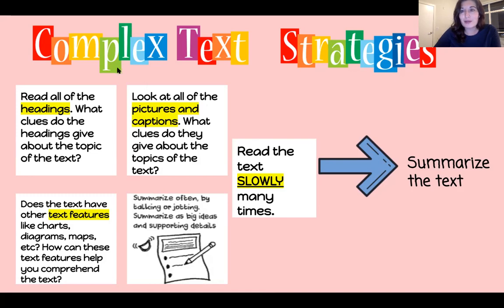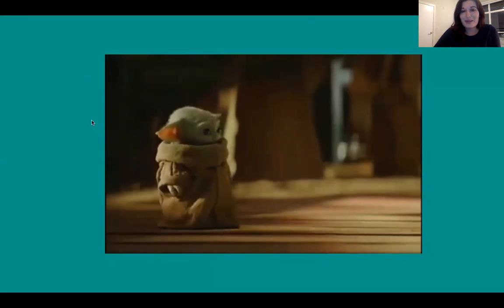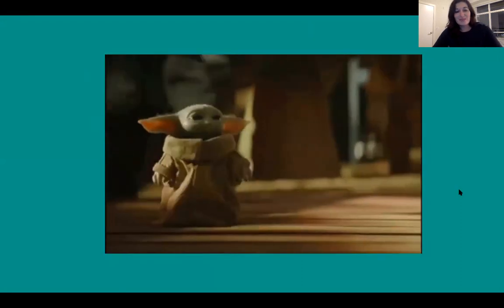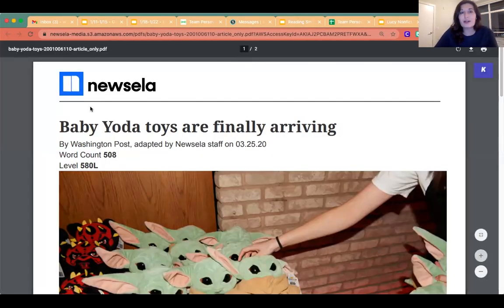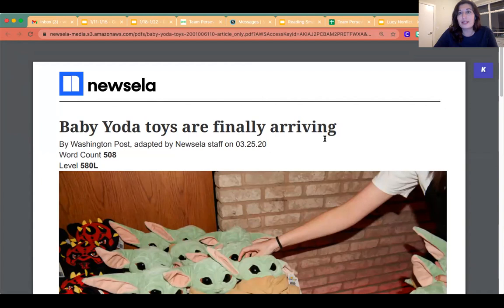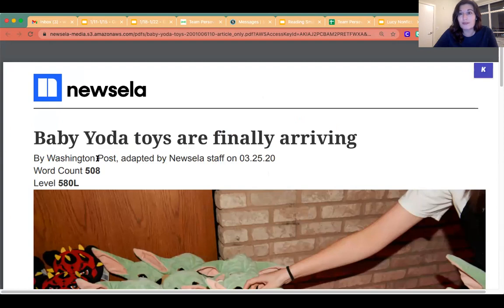Well, the topic we will be reading today is a passage on Baby Yoda. Oh, we love Baby Yoda. In this passage, I'm going to go to it now. It is from Newsela, which is a website that some of you have used in small groups. These are all real news articles that have been taken and put into kid-friendly terms. This was actually a news article in the Washington Post, a really famous newspaper. The title is Baby Yoda Toys Are Finally Arriving.